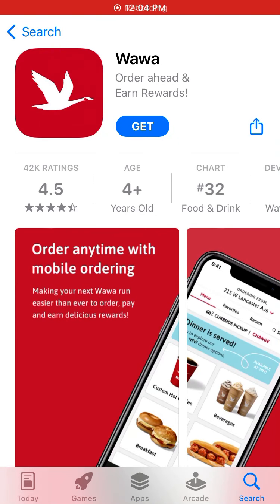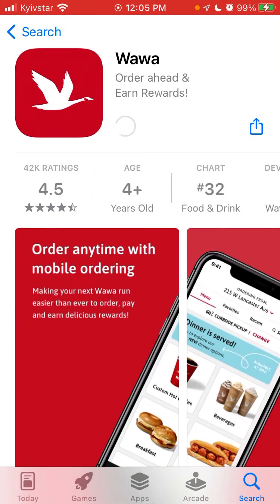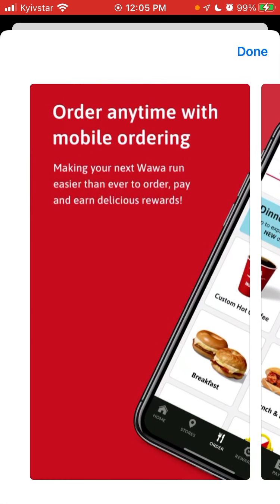So here is the Wawa app, if I pronounce it correctly. It's in the top charts right now. You can order food with this app and get some rewards, and it's quite popular. Let's go through the app and see how it works and how to create an account.